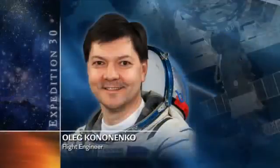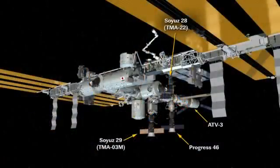Oleg Kononenko also finishing up some work packing up the Progress 46 that is currently docked with the Pirs docking compartment. That is one of the cargo craft that visit the International Space Station throughout the year. That particular Progress launched back in January. You see the map of the station there, the Progress 46 down toward the bottom right-hand side.